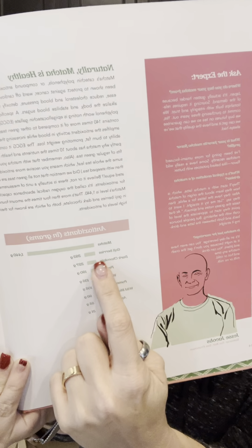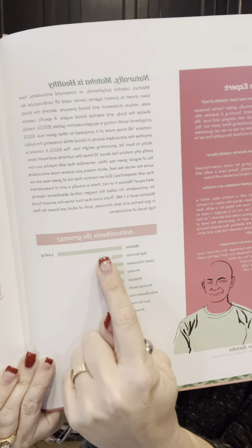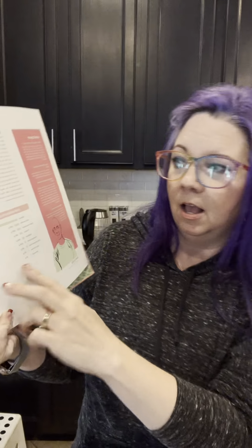And then here we have goji berries. Look how it drops off from matcha all the way down these foods: goji berries, dark chocolate, pecans, walnuts, pomegranate, wild blueberries, acai berries, and broccoli. All healthy things we know about, right? But the amount of antioxidants in matcha is almost off the charts compared to some of these other fruits and nuts. Here it is: oxygen radical absorbance capacity. That's what ORAC stands for.